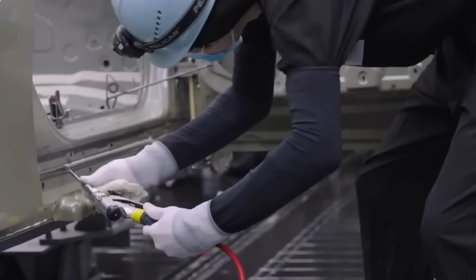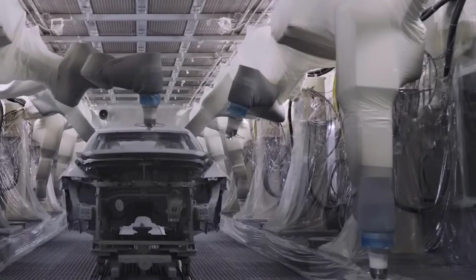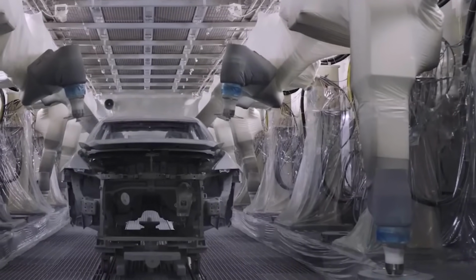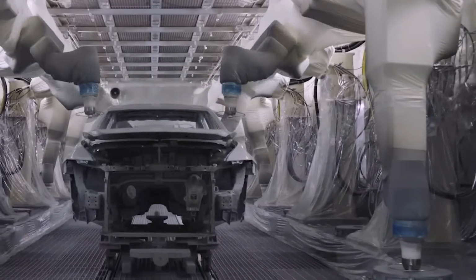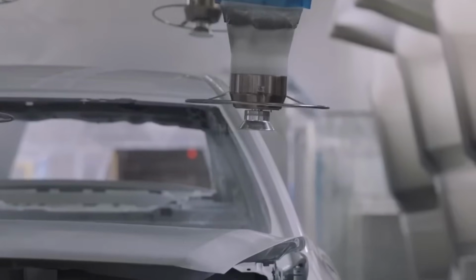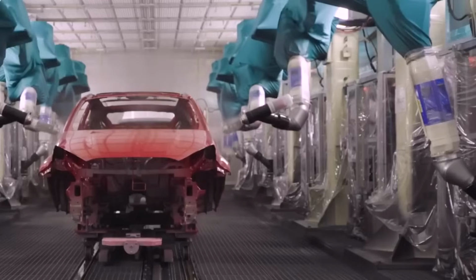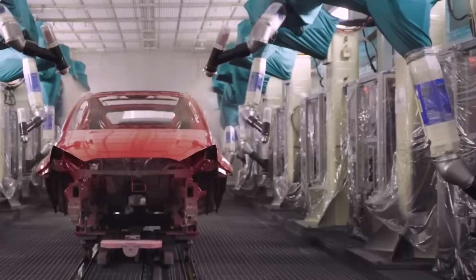The top 3 best-selling car models in Japan in 2024 were made by Toyota: Toyota Yaris, Corolla, and Sienna. Car bodies are slowly moving across the paint shop, where they will get their future color.